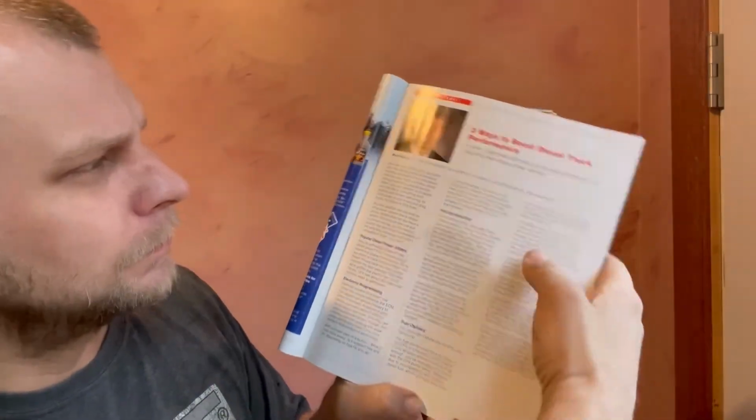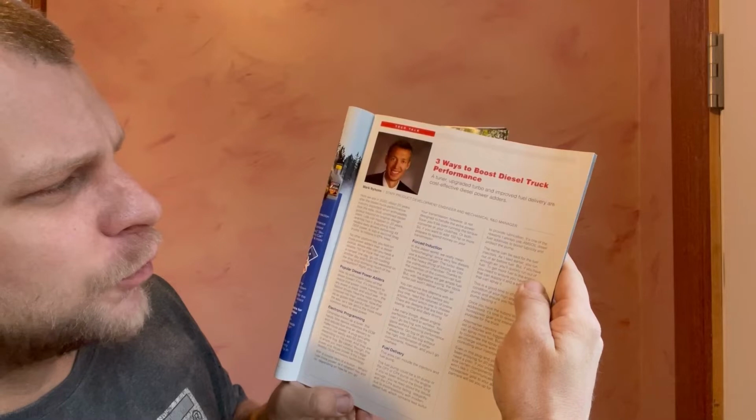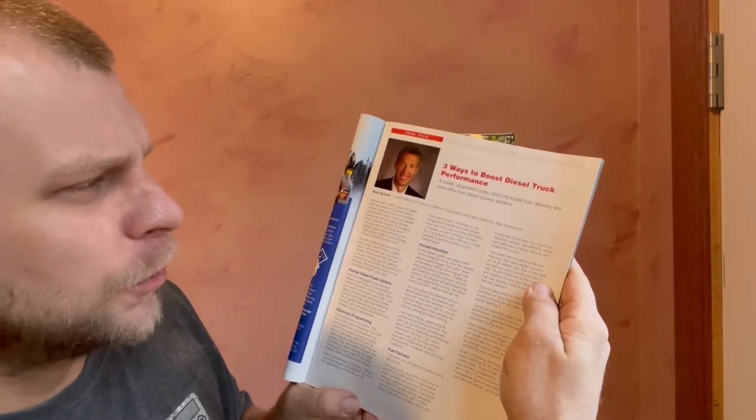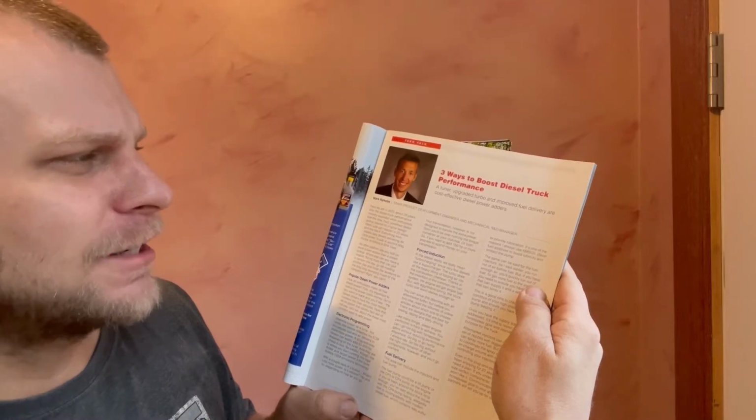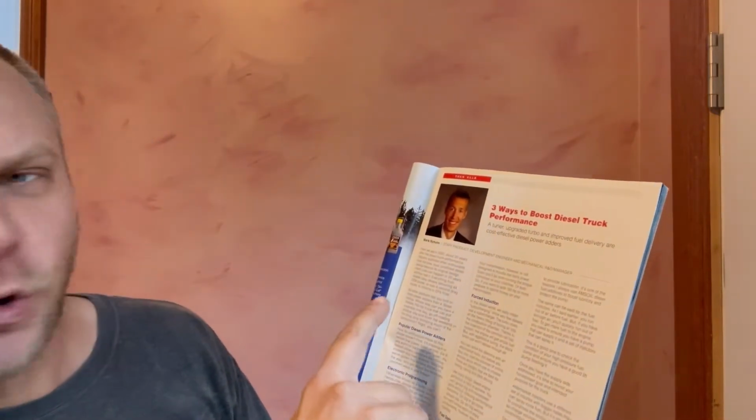Let's get started. This article right here: 3 ways to boost diesel truck performance. A tuner, upgraded turbo, and improved fuel delivery are cost-effective diesel power adders. In fact, I do have a turbo diesel truck, so let's read this together. It's by Mark Nyholm, Staff Product Development Engineer and Mechanical R&D Manager.